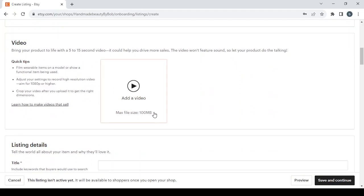Max file size is 100 megabytes. And also bring your product to life with a 5 to 15 second video. It could help you drive more sales. The video won't feature sound, so let your product do the talking. Quick tips, also follow these tips. Film wearable items on a model or show a functional item being used. Adjust your settings to record high resolution video. Aim for 1080p or higher. Crop your video after you upload it to get the right dimensions. And here you can just click on this link to learn how to make videos that sell.